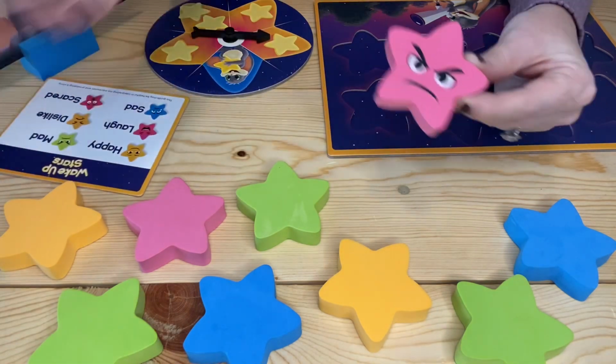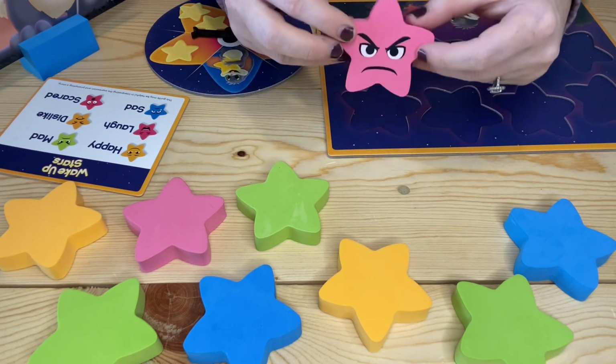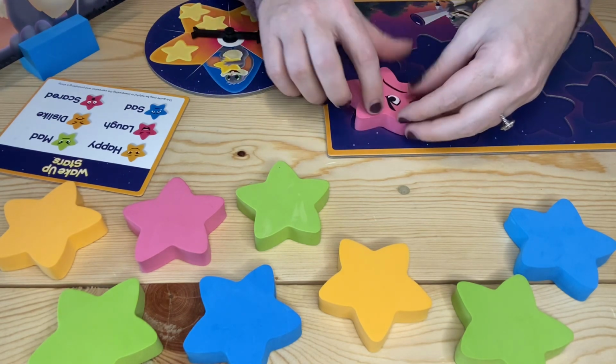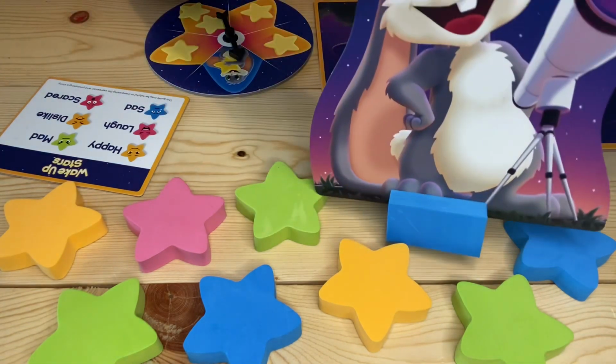So the player would then tell about something that makes them feel that emotion. So I could say, I get mad when people don't use their blinker when driving. Then I would get to set it in my board, and it would be the next player's turn.